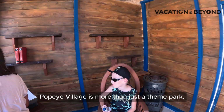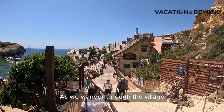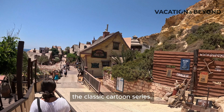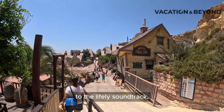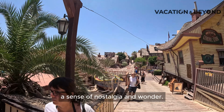Popeye Village is more than just a theme park. It's an immersive experience that will transport you to a bygone era. As we wander through the village, you'll notice the attention to detail that has gone into recreating the charming atmosphere of the classic cartoon series. From the brightly colored buildings to the lively soundtrack, every aspect of Popeye Village is designed to evoke a sense of nostalgia and wonder. Whether you're a longtime fan of Popeye or just looking for a fun day out, this village has something for everyone.